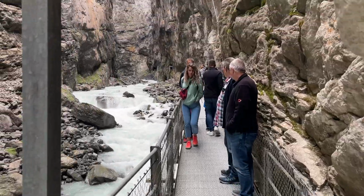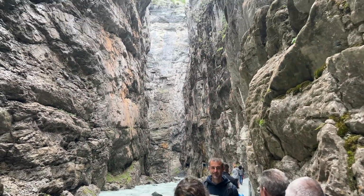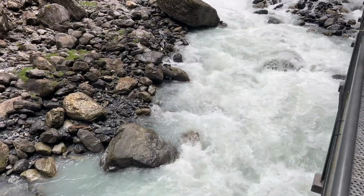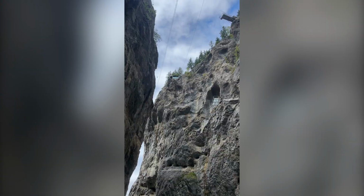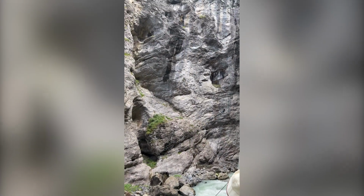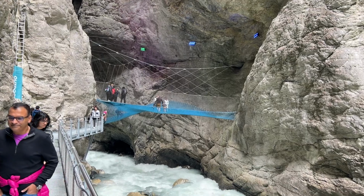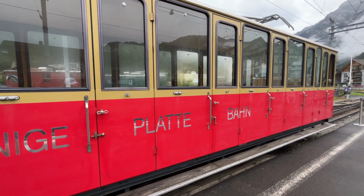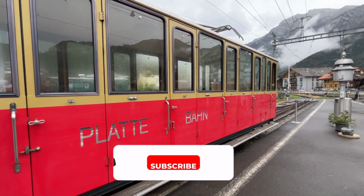As you enter, you will walk on a series of elevated walkways offering thrilling views of the canyon's rugged landscape and the glacier meltwater rushing below. For those seeking an extra dose of adventure, you can even try the canyon swing and experience a heart-pounding free fall before swinging back and forth over the canyon. Another fun highlight is the spider web, where you can walk while staring down at the glacier water rushing right beneath you.